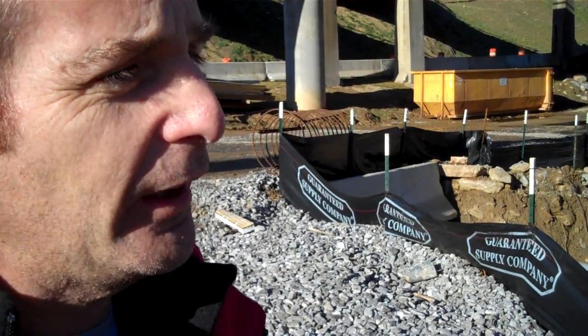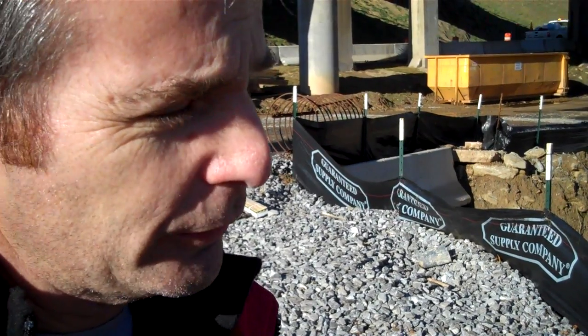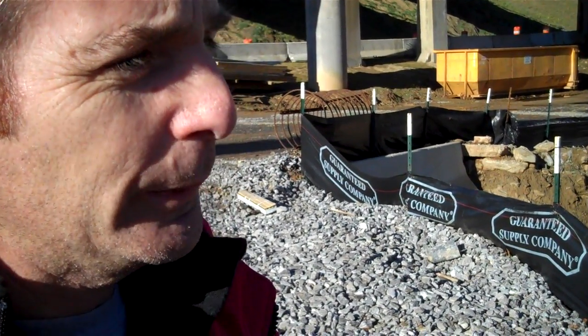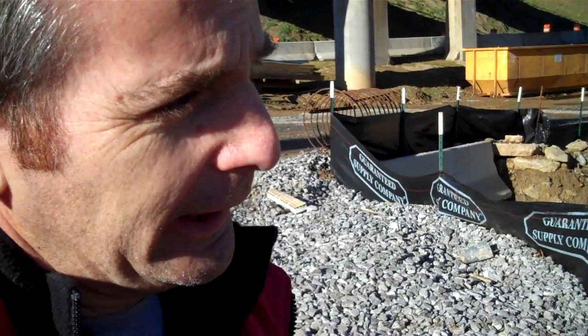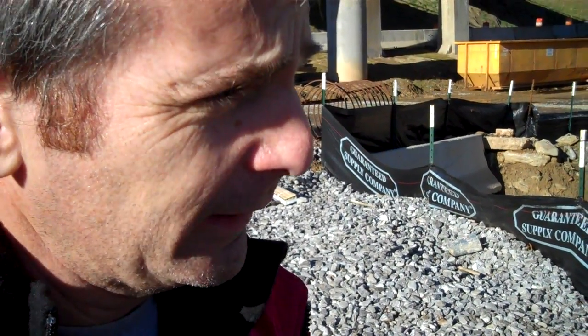Right. The sheen itself is really not recoverable. Over time it gets burned up by the heat of the day and the sun. But by putting out the boom, we're able to collect everything and sometimes get it to gel together, congeal together, and then we can pick it up.